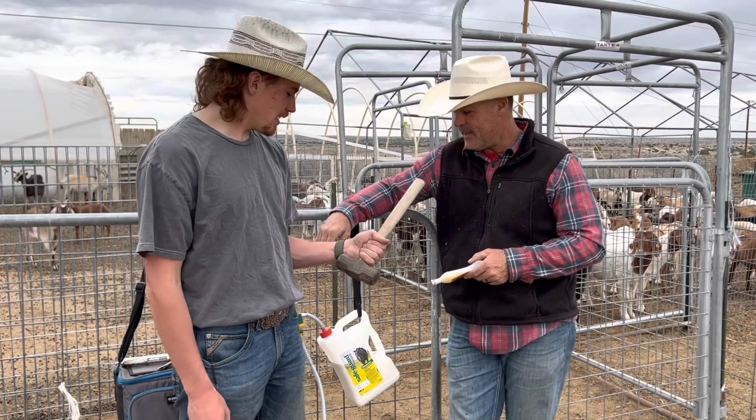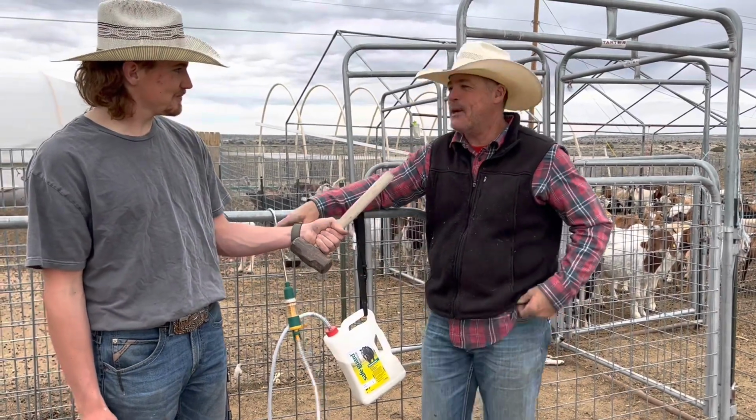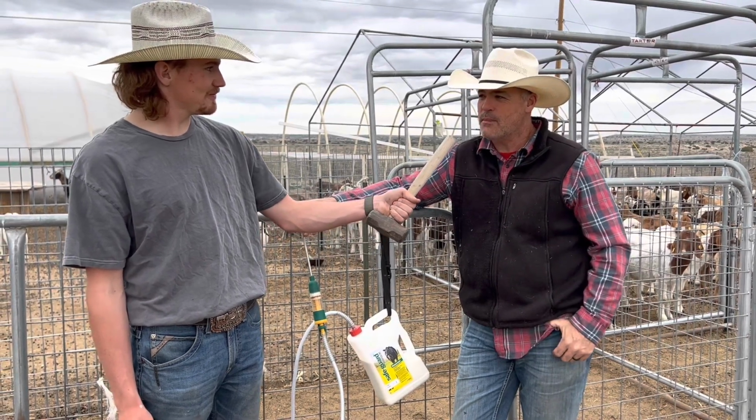Okay. Yeah. And then we are deworming. So deworming means we're giving them anti-parasitic. So goats are really susceptible to parasites, to worms.